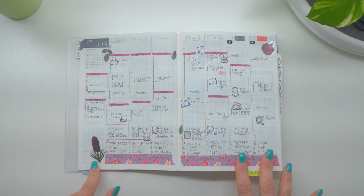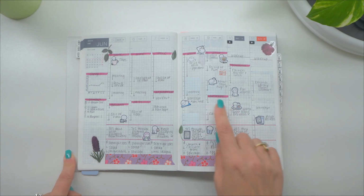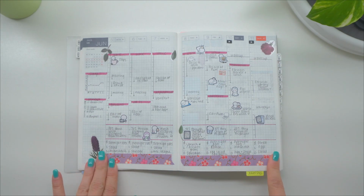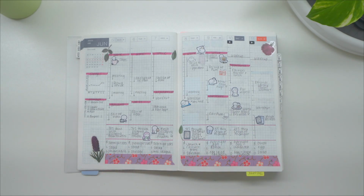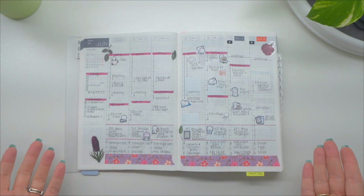This is the week of the 5th through the 11th. For this week, I ended up trying to use a Tombow for the highlights of all of my planned appointments and my work schedule. Then I was going through some old washi that I used down here. I also bought those books of stickers that are made for the Happy Planner, so I went through and picked out some extra little floral stickers that would work here.